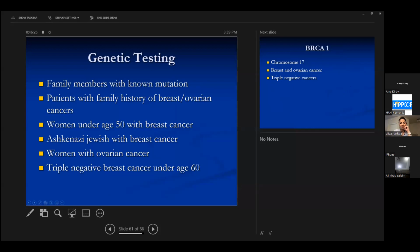So who should have genetic testing? Any family members with a known mutation in the family, patients with a family history of breast and ovarian cancer, women with breast cancer under the age of 50, women who are Jewish with breast cancer, any woman with ovarian cancer, and then, I need to update this slide. Really now it's any woman with triple negative breast cancer. They don't have to be under the age of 60. And then also any patient with pancreatic cancer and metastatic prostate cancer are all indications for genetic testing.